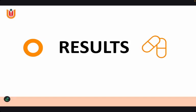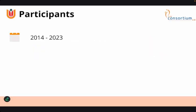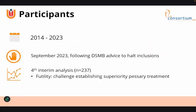And now we go for the results. So this trial ran between 2014 and 2023. In September 2023, following a DSMB advice, we decided to halt the inclusions at the fourth interim analysis. At the fourth interim analysis, there were 237 inclusions. The DSMB argued that they stopped for futility, and they said we would never ever be able to prove that pessary was superior to progesterone.